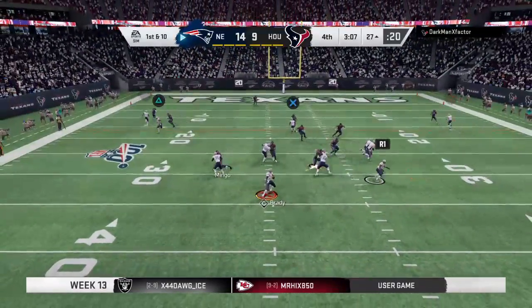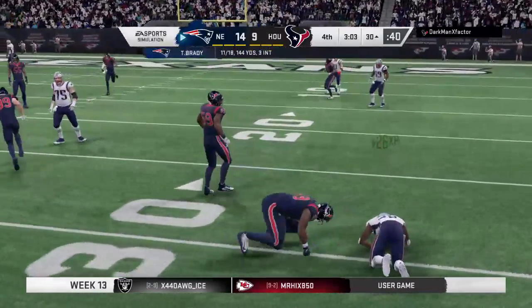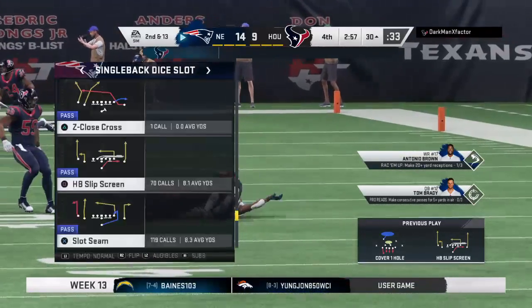Brady now on 1st down. This is White on the screen. And he went backwards. He'll be down at the 30. That's going to wind up a loss of a full 3 yards on 1st down.